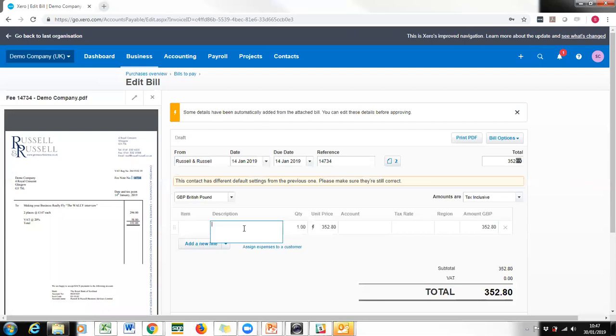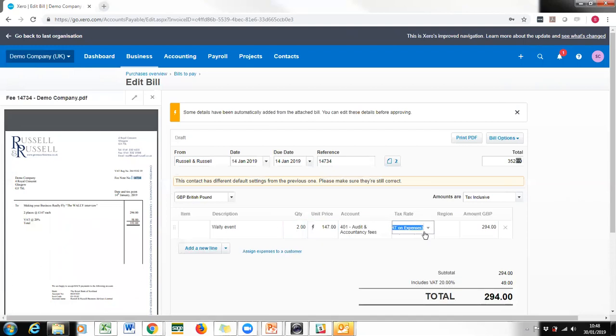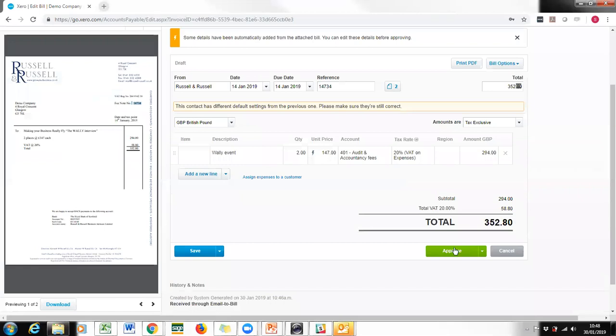And then this is one of the events that we run regularly, and it has picked up the total unit price from here, but it's not picked up quite what I want. It's just two places at £147. I'm going to put the accountancy fees at the moment, and the VAT's 20%, but I want to do tax exclusive. So at the top I've got 3,280 is what they've picked up in the bill, and the total is right. Now I'm going to approve that invoice.